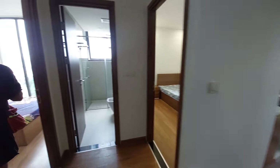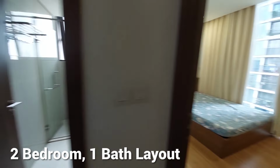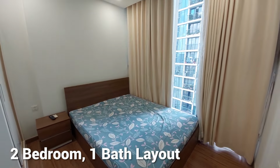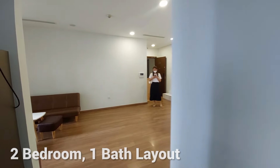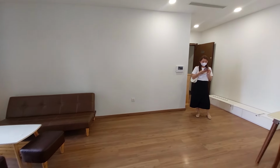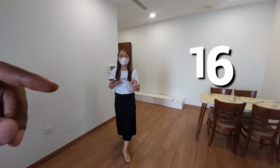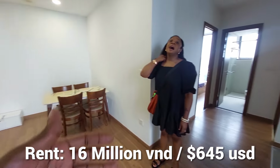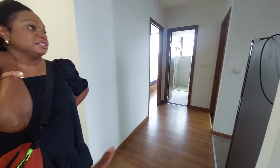This is the bedroom. Is this the master? That's a similar size actually. I think they're just the same. There's one bath, so this is a lower price one. This is a cheaper one because it's two bedroom, one bath. This one's 16 million.